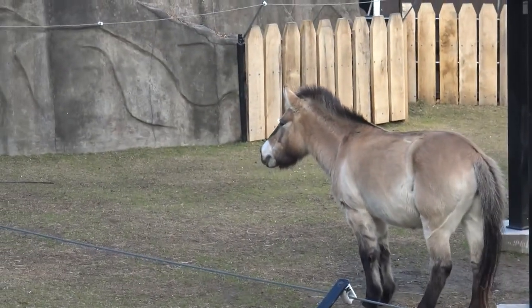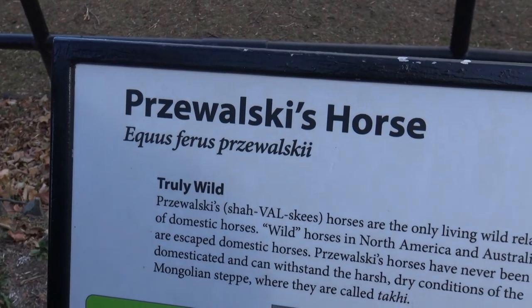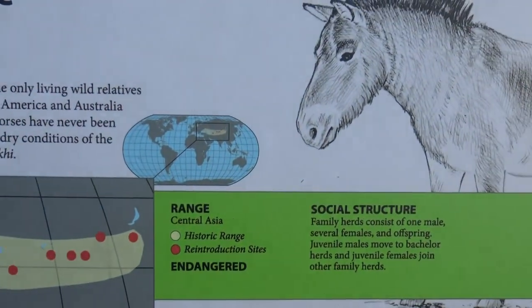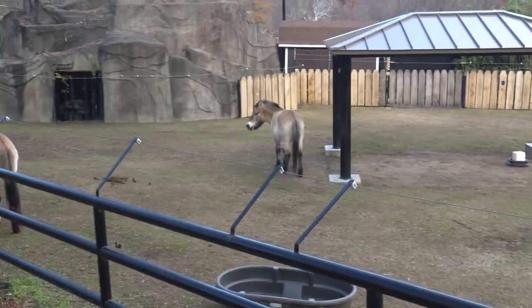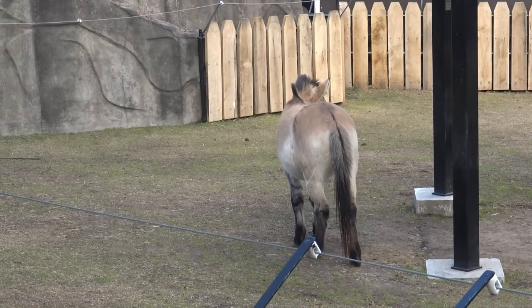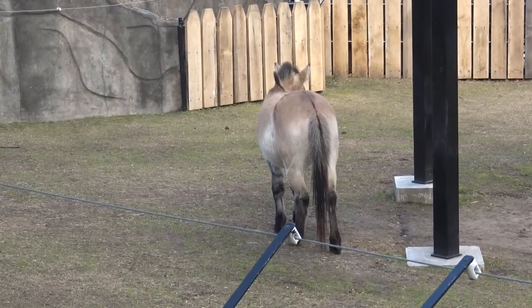A horse is a horse, of course, unless it's a relative of a domestic horse. Przewalski's horse, I can't pronounce that horse, which comes from the middle of Europe into Russia. It's interesting. The wild horses of that area, Asia and Europe, have never been domesticated. They're only wild horses.